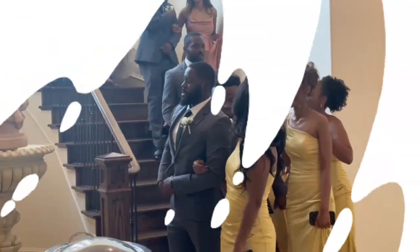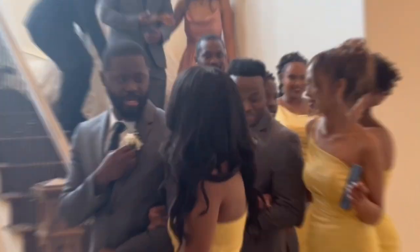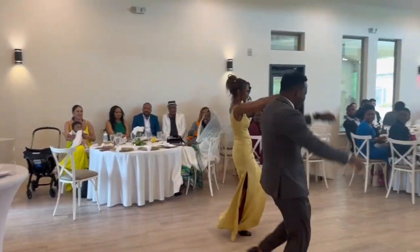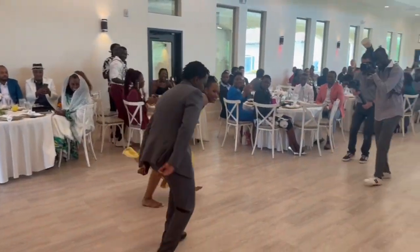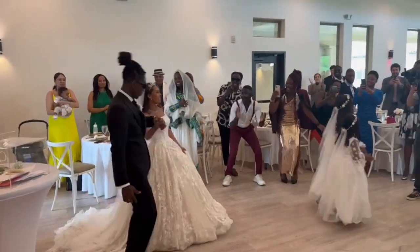Didn't I tell you this wedding party was beautiful? And look at how they enter the ballroom. Get it. This was my favorite couple right here. Sis took them shoes off, okay? I feel her. Sometimes you just gotta make it do what it do. And here's our couple, Batanya and David.